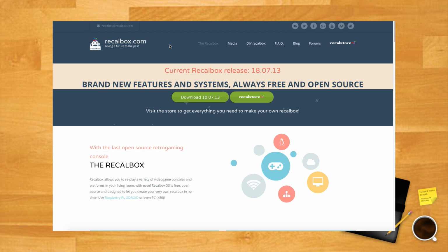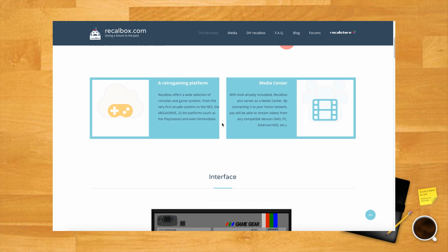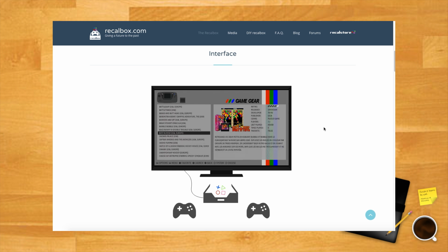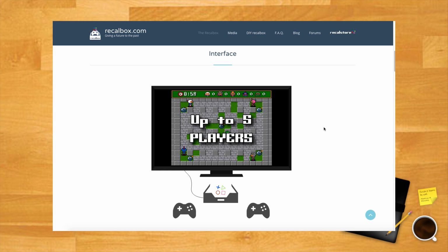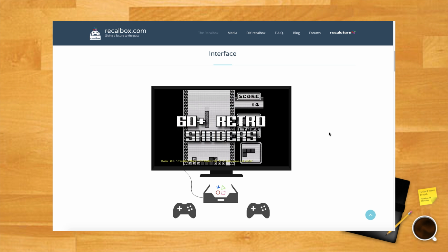RecalBox. There are multiple Linux distros aimed at turning the Raspberry Pi into a retro gaming machine, but RecalBox is one of the easiest to use. It supports a wide range of arcade machines and game consoles from the days of 8-bit and onwards. Depending on the hardware you have, you might not be able to run some games. That said, there are still plenty that will work.